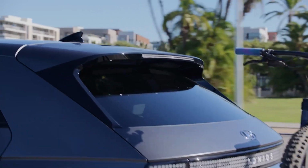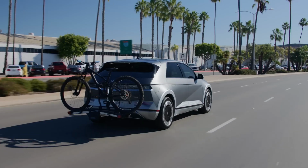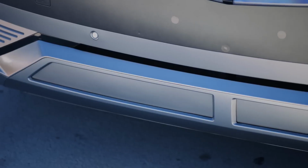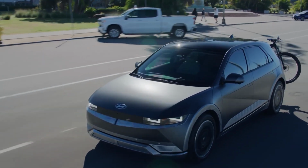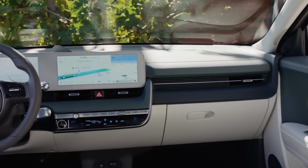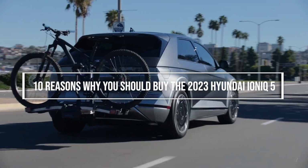Hyundai plans to electrify half of its manufacturing by 2025 with a $10 billion expenditure. Hyundai's stunning Ioniq 5 shows that it's serious about electric mobility. An electric midsize CUV that packs a striking appearance, loads of techs and features, lightning-fast charging capabilities, rapid acceleration, and exciting driving traits. So let's look at 10 reasons why you should buy the 2023 Hyundai Ioniq 5.